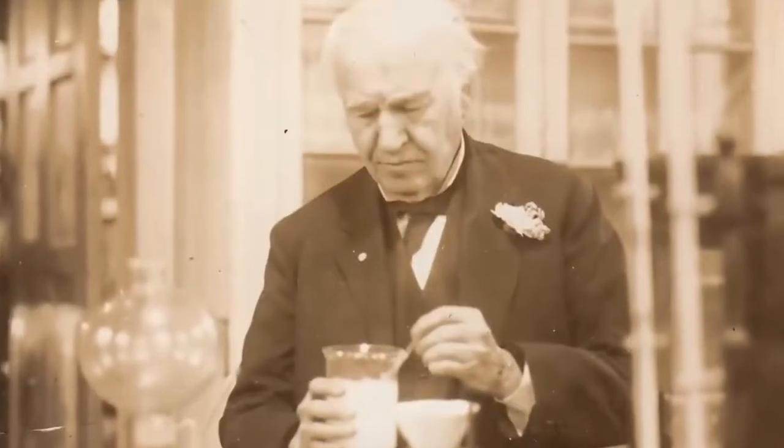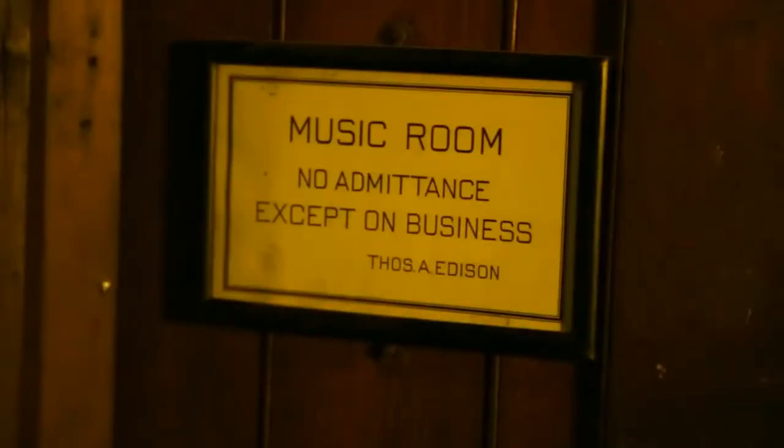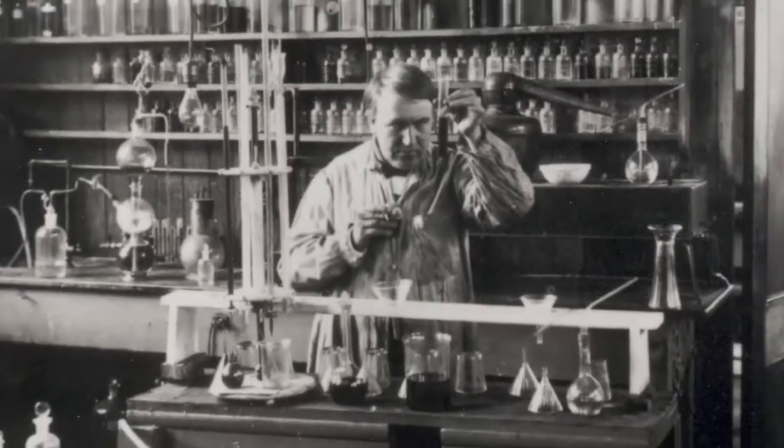His mother sent him to the basement. He had a chemistry lab on the train that he worked on. So he always valued chemistry in many, many different forms. From batteries to rubber to recorded music, chemistry was at the heart of many of Edison's world-changing inventions.